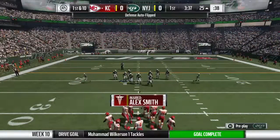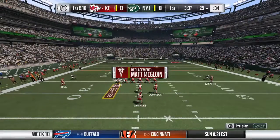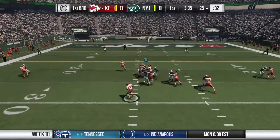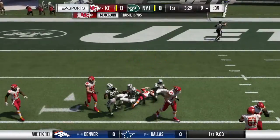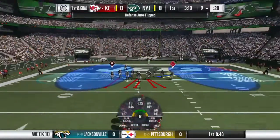So Alex Smith on the sidelines. And coming in to take over, the former Nittany Lion, Matt McGloin. They'll run the option left. And he gets it inside the 10 to the 9. That one goes for 16 yards. It sets him up first and goal.